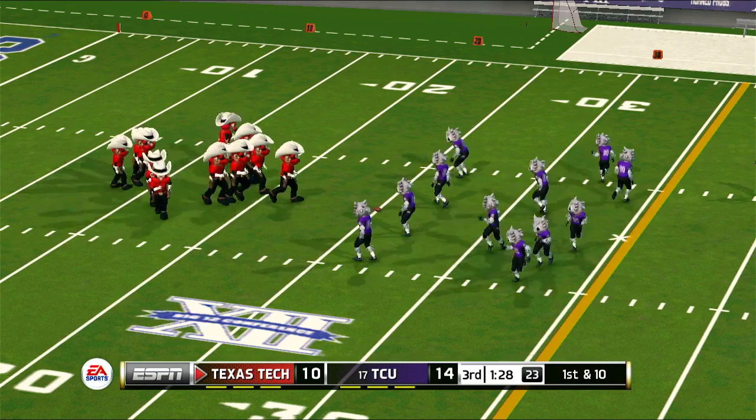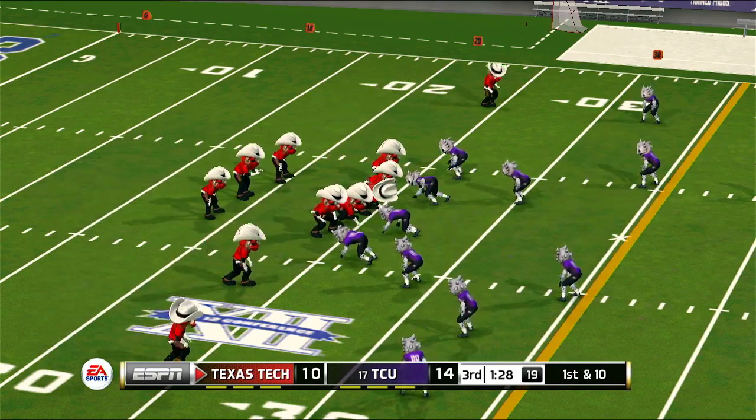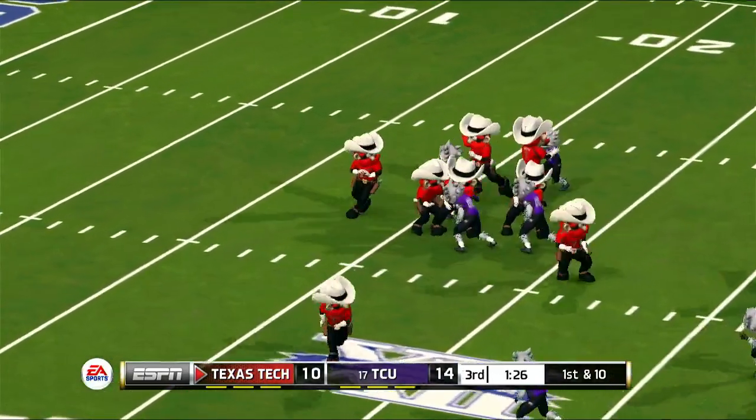Yeah, and this defense knew coming into this game that this is the difference maker, that they had to be able to slow down. And so far, they've not been able to come up with the answers on how to slow him down and take him away from the offense.